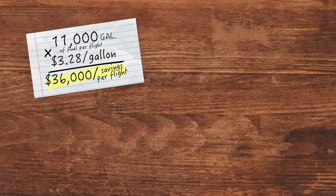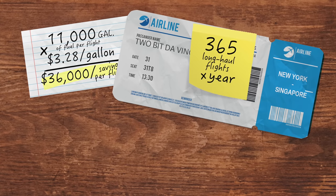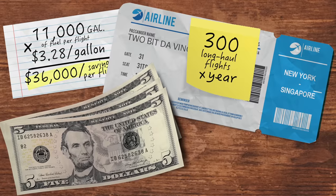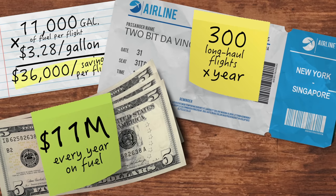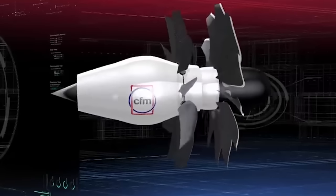The longest possible flight today lasts around 22 hours, and the average turnaround time for long-haul flights is around 90 to 120 minutes. So a single airliner could, in theory, fly 365 long-haul flights per year. But let's consider just 300 to account for the occasional downtime and extra maintenance and repairs. That means that the extra fuel efficiency provided by the TTBW wing will save an airline almost $11 million every year on fuel alone. Triple that if you add the next generation CFM RISE engine. More on that again in just a little bit.